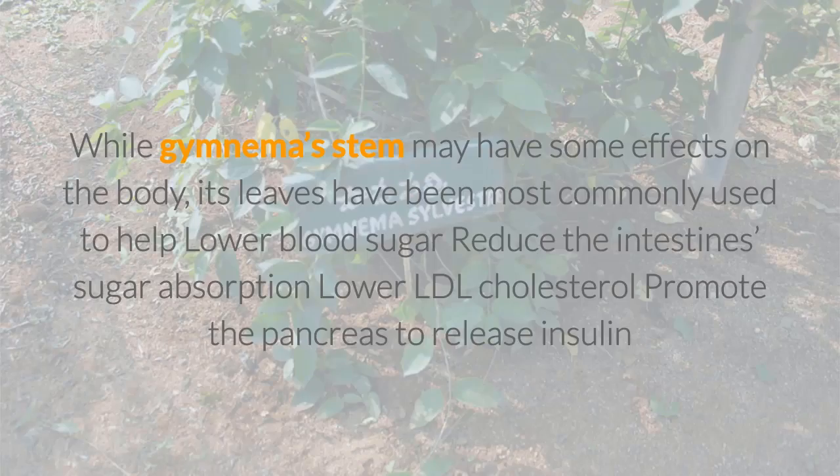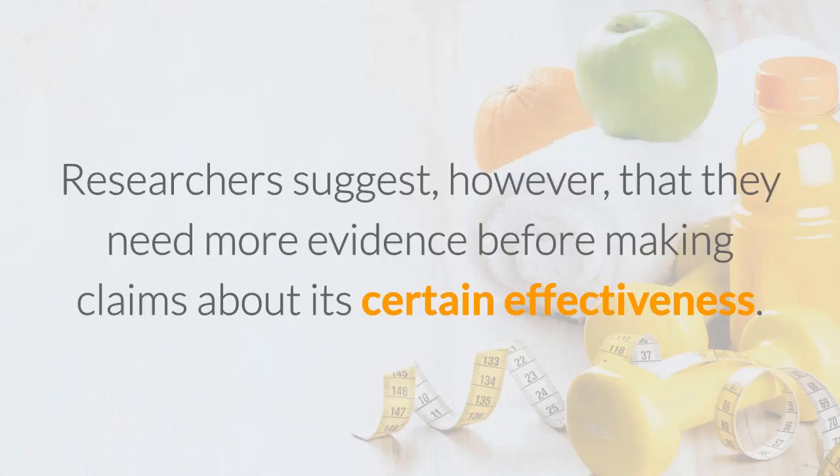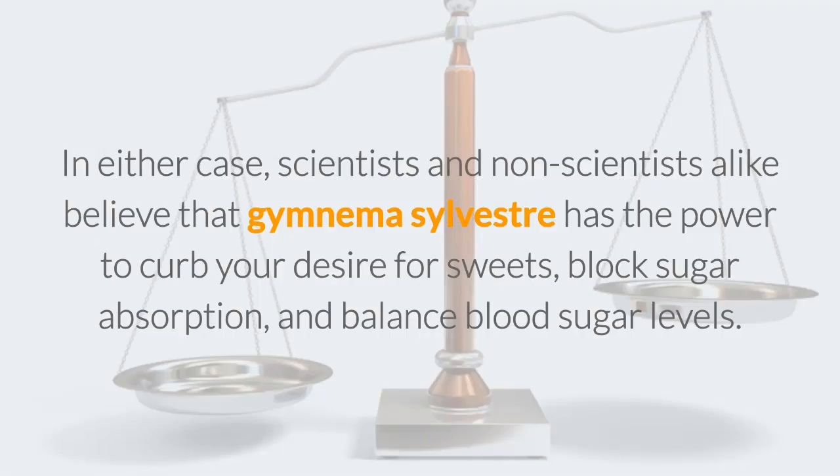While Gymnema's stem may have some effects on the body, its leaves have been most commonly used to help lower blood sugar, reduce the intestine's sugar absorption, lower LDL cholesterol, and promote the pancreas to release insulin. Other less common uses include stomach problems, constipation, liver disease, water retention, malaria, and snake bites. Researchers suggest, however, that they may need more evidence before making claims about its certain effectiveness. In either case, scientists and non-scientists alike believe that Gymnema Sylvestre has the power to curb your desire for sweets, block sugar absorption, and balance blood sugar levels.